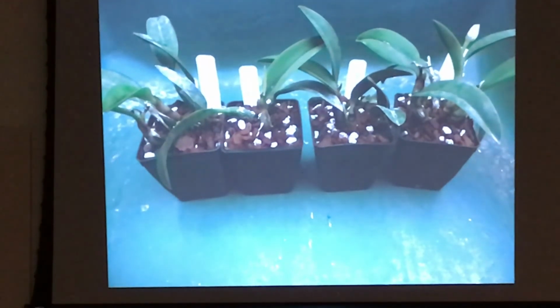What size bark is that? It's seedling size bark. So I use seedling size bark for 3-inch pots or less. Once I go to a 4-inch pot, I will use the medium bark size for the plant.